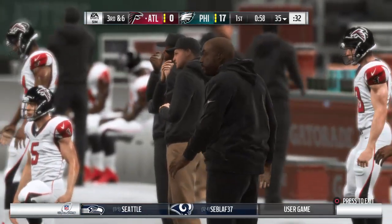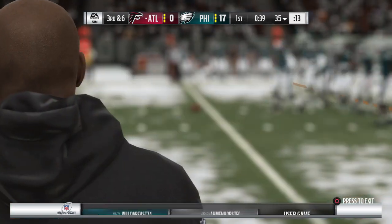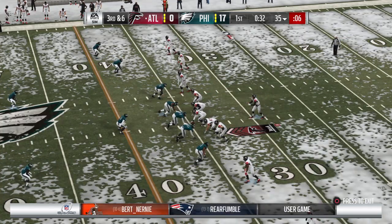I know the scouting report on him is that he doesn't possess the eye discipline to be an elite linebacker, and what that means is his ability to read, react, and make a play. But on that one, he looked like one of those guys.